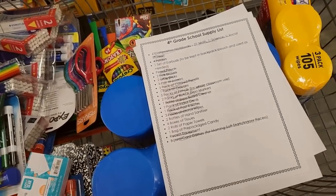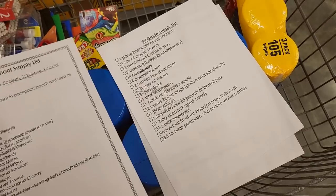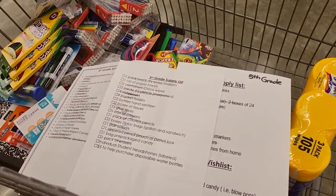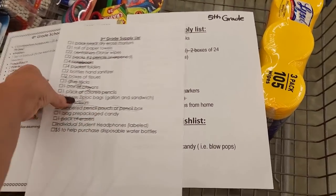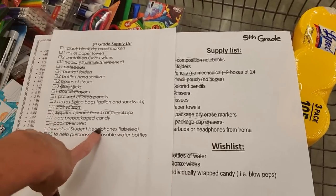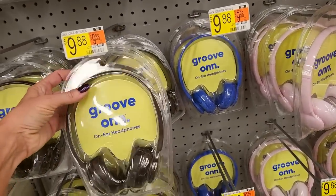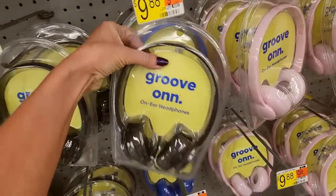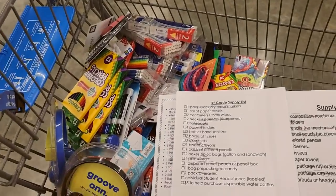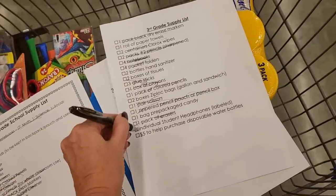All right, now we need paper products, hand sanitizer, earbuds, candy. Okay, we got to move on from here. Well, I did find the headphones. We need either earbuds or headphones from home and a set of headphones here. So let's just grab these 2 sets of headphones here, and I can mark that off. So we've taken care of that.